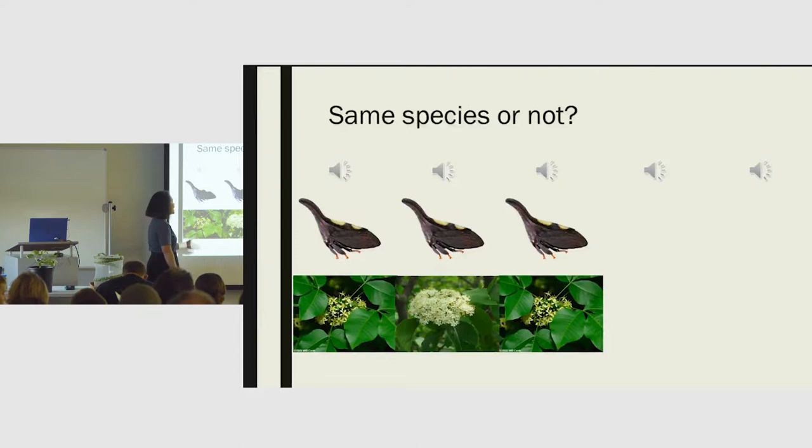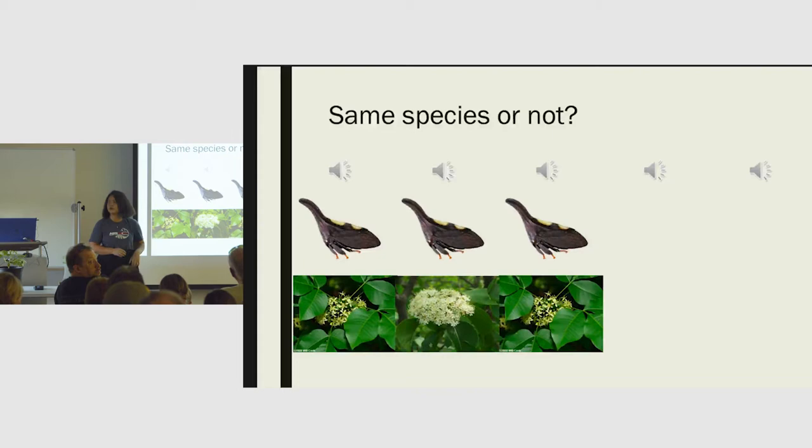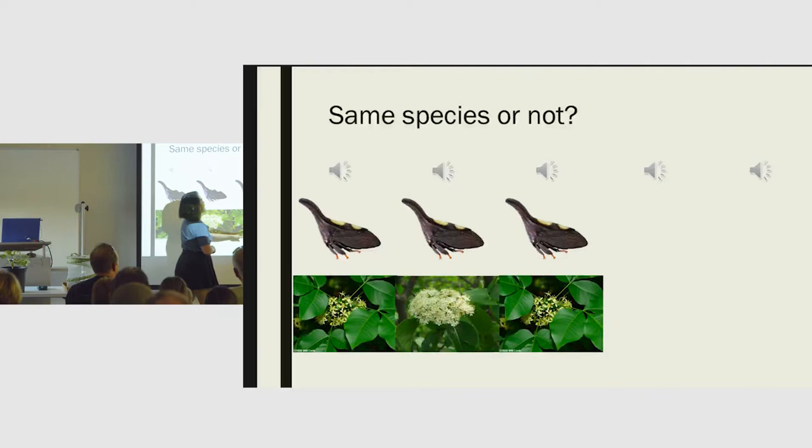So this is actually at a really high temperature, around 36 degrees Celsius, so it's about 90 degrees Fahrenheit or above. And then this guy over here, it was at 27 degrees, so that's 70 degrees Fahrenheit. So you can tell the difference that it sounds really different, but it's the same species and they still mate. So that's really interesting. How about this one?